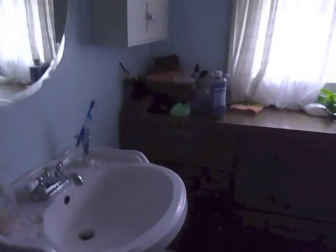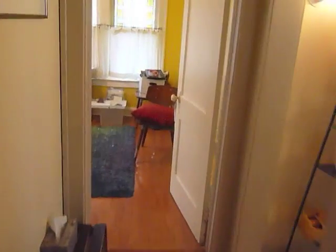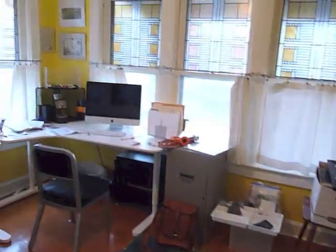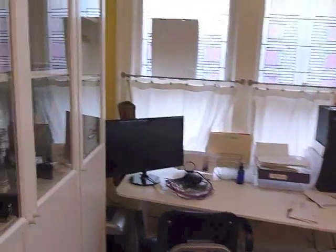Here's the little bathroom, which is gonna be probably renovated fairly soon. And a bedroom. Don't look too close at anything. Back out down the little hall towards the office. And this is the office, which is probably the nicest room in the house, which is good because that's where I'm going to spend most of my time.